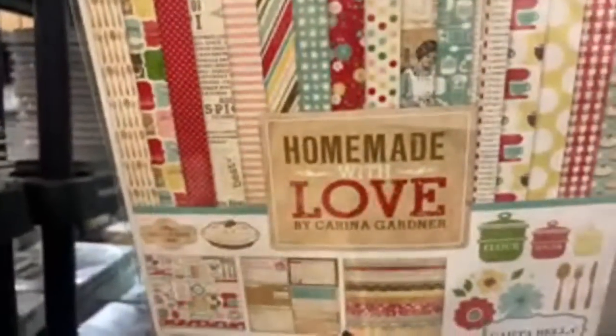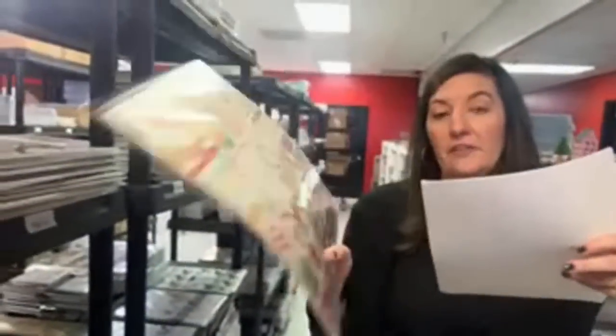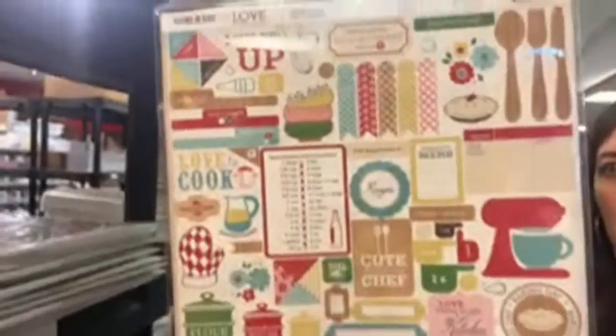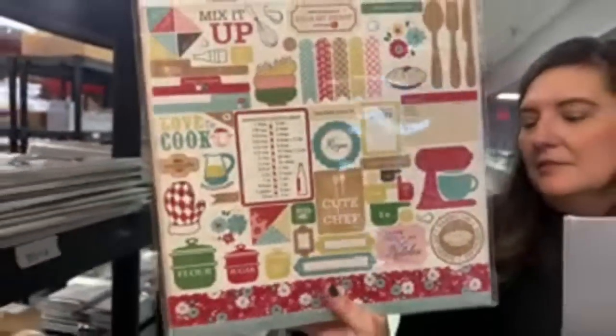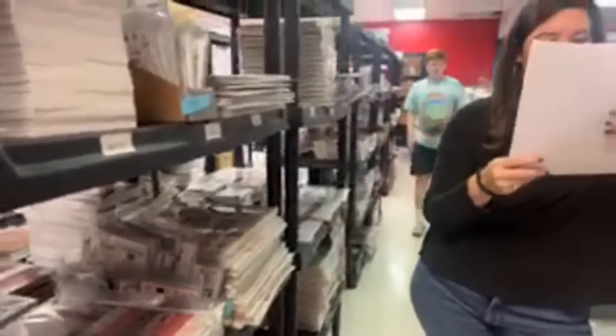This is the greatest paper pack ever. I have bought this for years and years. It is perfect, and I don't know why it's still here. Actually, I do. We buy it a lot every time we can get it because I love it. You need this in your stash. Someone will need a recipe book for a gift at some point.